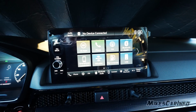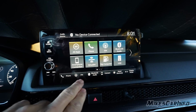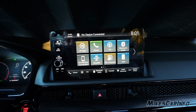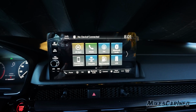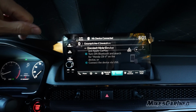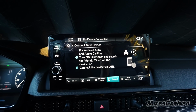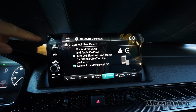So you have color-coded tiles, which is nice. They look cool. I mean, it looks really nice. And then you have these quick access things going on down here for your phone, the radio, connect to a cell phone. Now it has Apple CarPlay, Android Auto as well. So we go connect new device. So you have Android Auto, Apple CarPlay, and you will need to connect to a USB port as well, which it has the USB-C and USB-A.